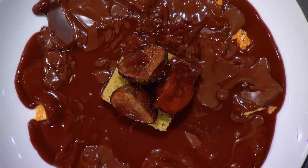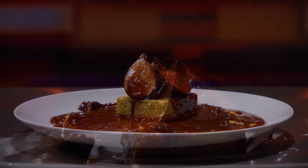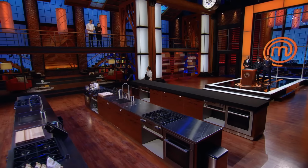Inside that dome is a whole different marvel, a pistachio cake surrounded by honeycomb and topped with brulee figs. Have a taste. There's so many elements going into this thing. This is just gonna be crazy. Okay, now please go to your stations. This is the hardest pressure test ever. I really have to pull out all the stops.